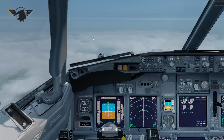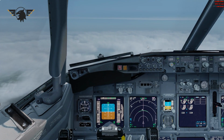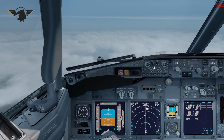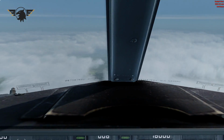Okay, so Brisbane Centre, good day, Velocity 491. Two traffic behind us that we have to watch out for, but subject to that, everything is good. When ready descent for level 250. Descent for level 250, Velocity 491. This cloud coverage is awesome. Look at that.